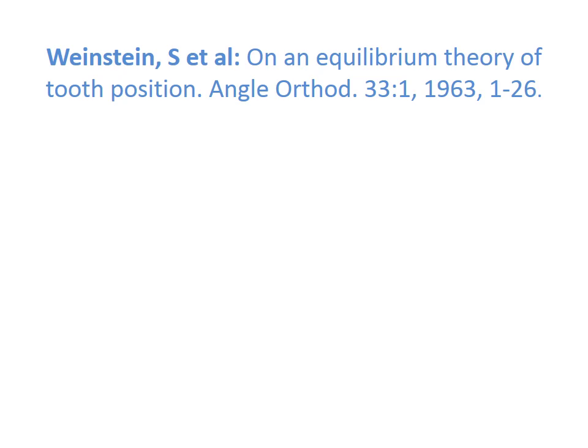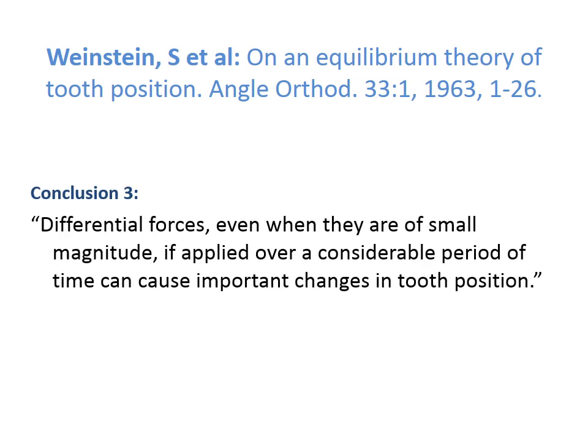Particularly of interest was conclusion number 3. Conclusion number 3 in this article stated that differential forces, even when they are of small magnitude, if applied over a considerable period of time, can cause important changes in tooth position. I modified this conclusion to state and to be used in the development of Ortho FlexTech: differential forces, even if small magnitude, could aid in the stabilization of corrected tooth positions. Therefore, a new solution to the incisor retention problem was developed and designed to reduce adverse side effects of the activated lingual arches that we saw.